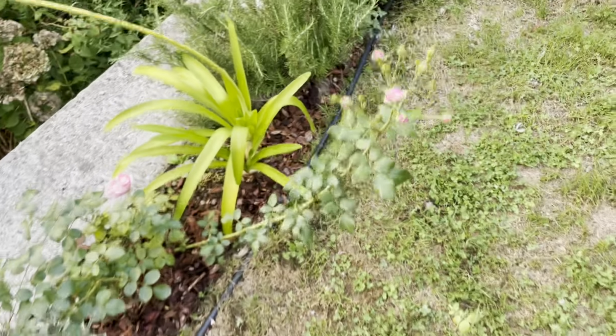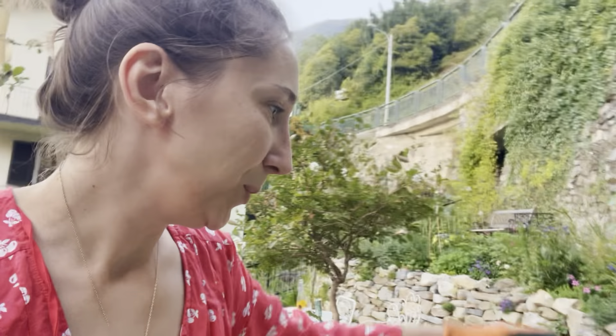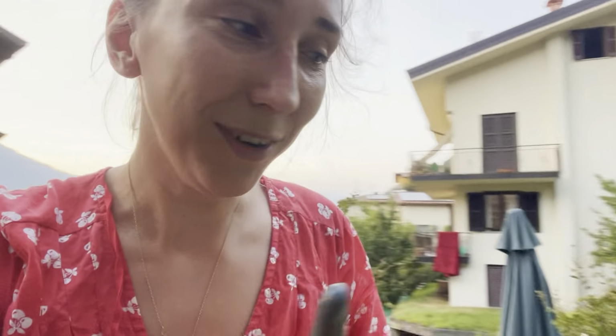So pretty. And you know, when I start weeding, it's impossible to stop for me. So I'm at the end of the terrace now because I started weeding this bed and I can't stop. But there is something very exciting at the end. And oh, look at the sunset.